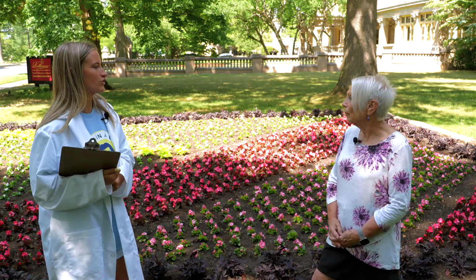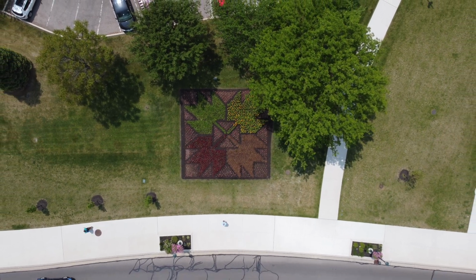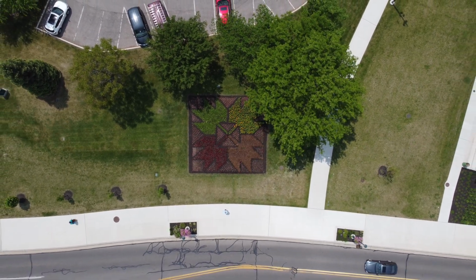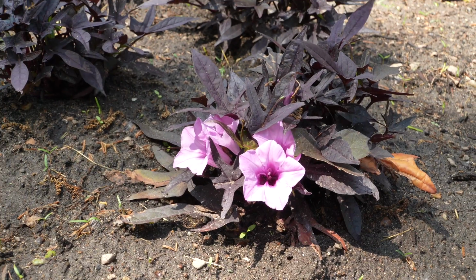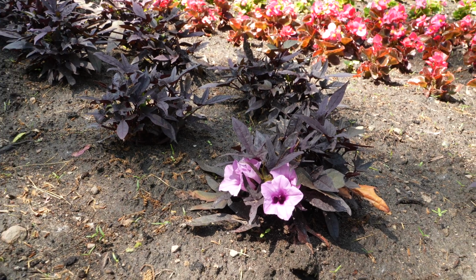What would you say would be your favorite part about this job? Probably just visiting, because it's great to visit 15 different locations and actually seeing some of the plants that have been chosen. Like, for instance, this is a potato plant, and if you would dig it up, which we certainly hope no one does, you will find small potatoes on the bottom. It's a potato vine, and they grow just like a potato, except you can't eat them.